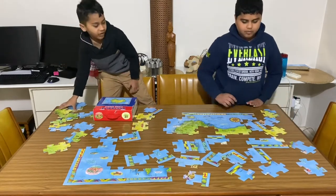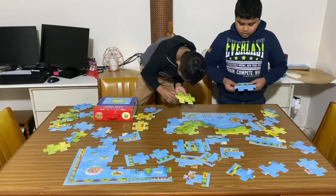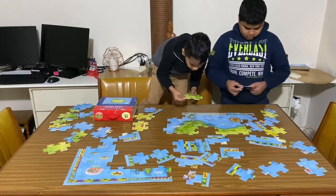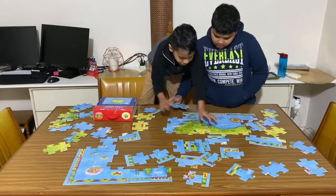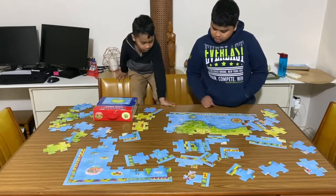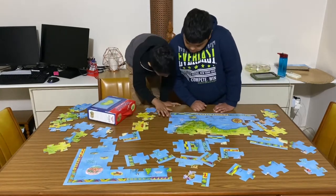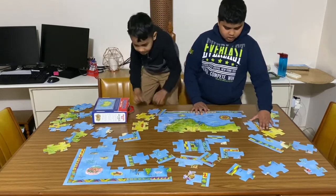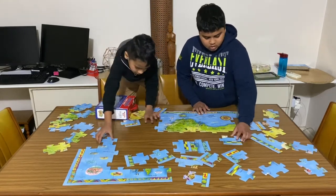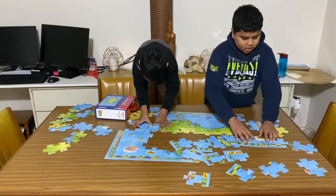There. I found the horse piece. What sea is this? I found him, the horse. What's yours? It says Brumble, that tells me. Tasman Sea. Where's Indian Ocean? This goes on the top, like that.